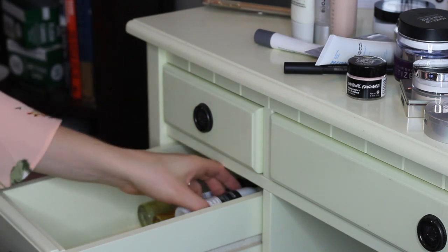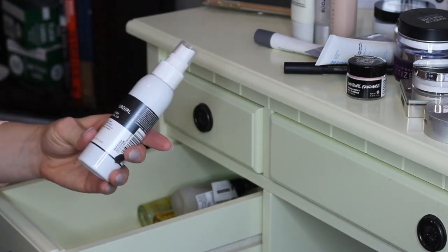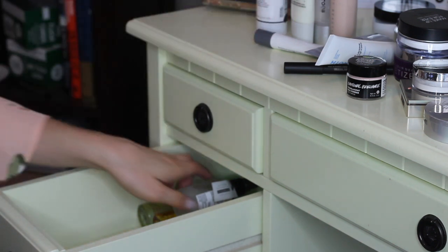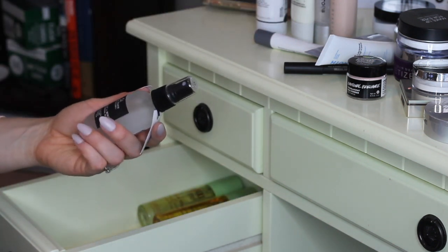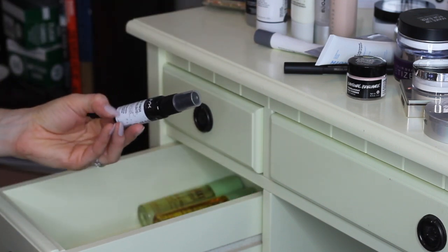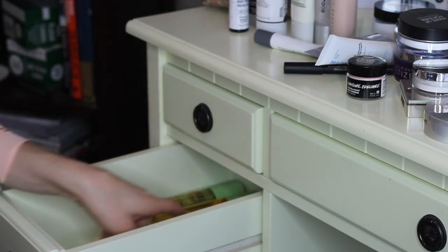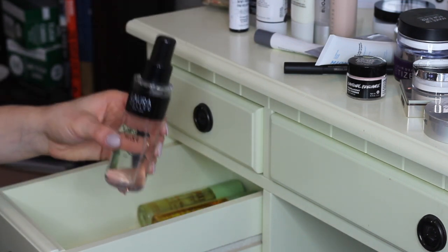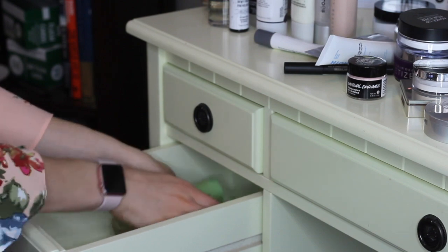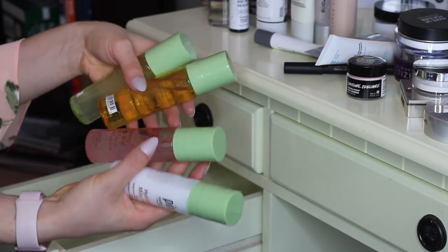Okay, and when it comes to face sprays, I have quite a few in here. So I have my CoverGirl Look Lockup. This is a coconut and mint mineral mist. This is a dewy finish NYX spray. My Laura Geller Spackle Mist. And I have quite a few of the Pixi Skin Treats sprays in just different kinds.